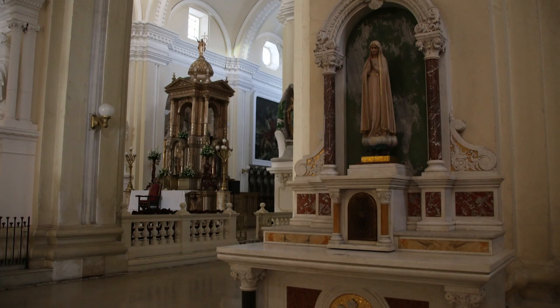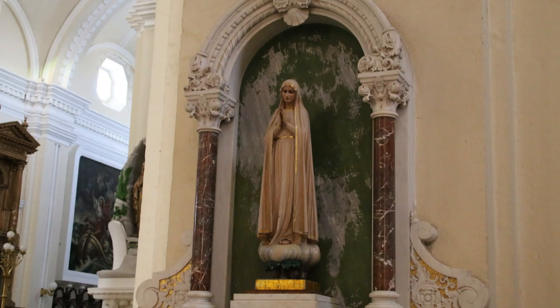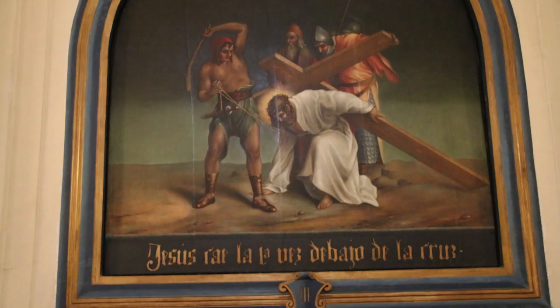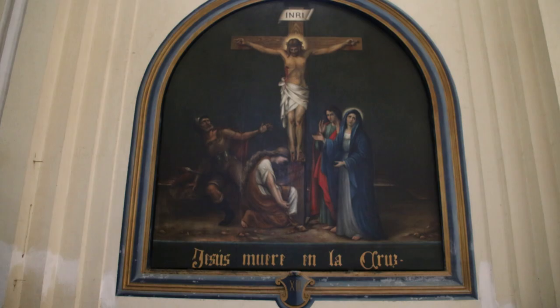Its spacious interior is interspersed on the aisles with numerous altars and chapels containing beautiful works of art, including these paintings of the 14 Stations of the Cross, made by Nicaraguan painter Antonio Saria at the beginning of the 20th century.